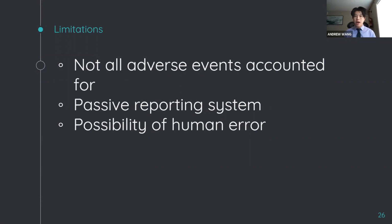Another limitation is the passive reporting system that is VAERS. Given that not all patients who experienced an adverse event necessarily reported to the system, this could induce an underrepresentation of the overall population. And finally, another limitation is the possibility of human error. Of course, I could have, without knowing, accidentally deleted an entry somewhere or added an entry somewhere. And this introduces additional bias and inaccuracy in the result if it occurred.